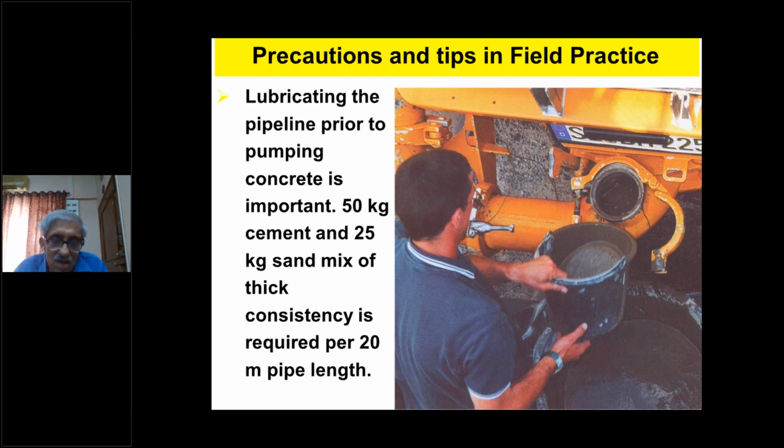Many a times people are using cement water. That is not the correct thing, because you need fine materials also along with it, like sand or maybe fly ash or slag or whatever you want to put. And these days ready mix buttering mortar is also available, but this is the most economical and more reliable solution than buttering mortar.